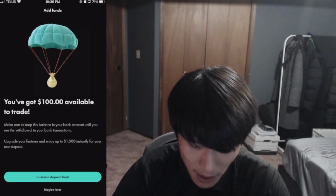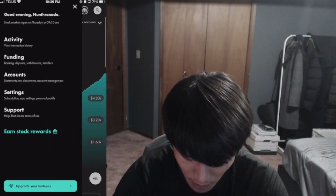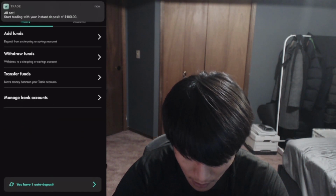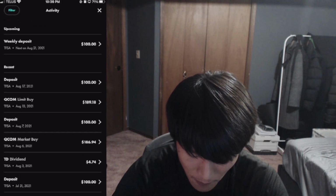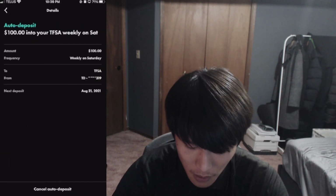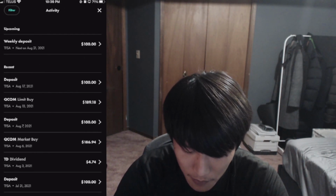And I'm going to tell you the benefits of that very quickly here. So I think if we go into here, funding, so that's all good. Let's see here, funding, accounts. Oh, there it is. You have one auto deposit, so we can click on that, touch that, and you can see it up there, upcoming, and we can cancel the auto deposit. Okay, so if you need to cancel, you can cancel it, but I'm not going to do that. We're just going to leave it the way it is.